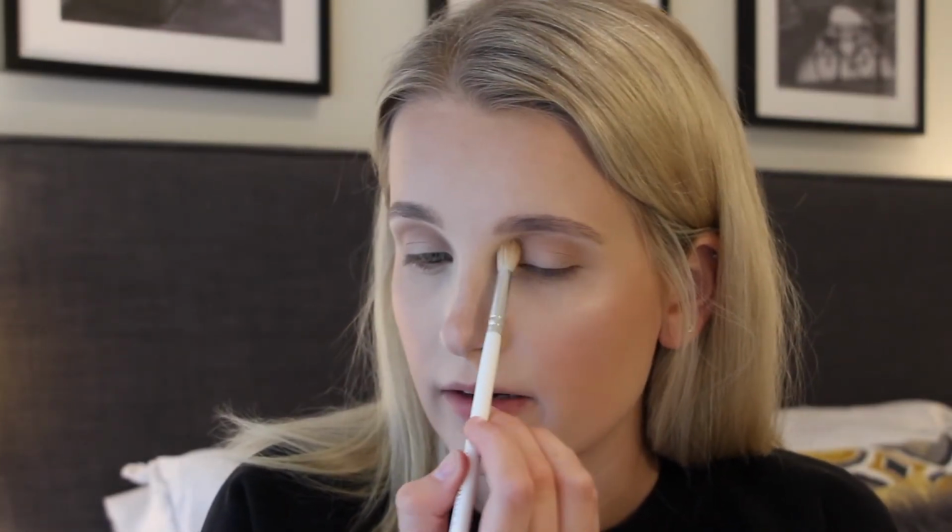And then to make it even, what I normally do once I pat the darker shade in is I'll take the brush, look up, and buff whatever's left on the brush underneath my eye. Sometimes I also like to finish it with my finger. Today we're going to use the Vermeer, I believe it's called. It's a very nice pinky shade, and I'll dab that on my lid to give myself a little bit of shimmer.